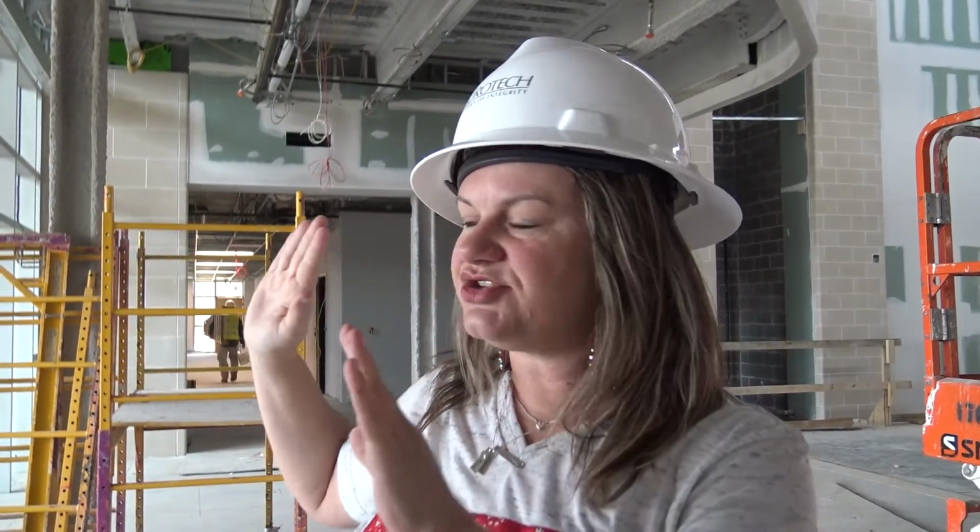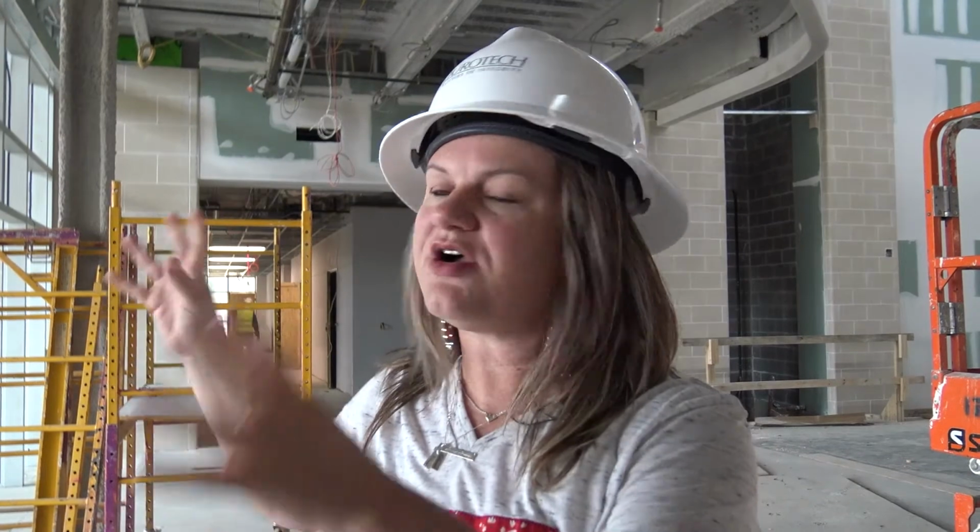This is our community room. The wall right here will be glass, and then you can see there will be a lot of glass here. So this is a nice place for us to hold events for our community. So take a look at our community room.